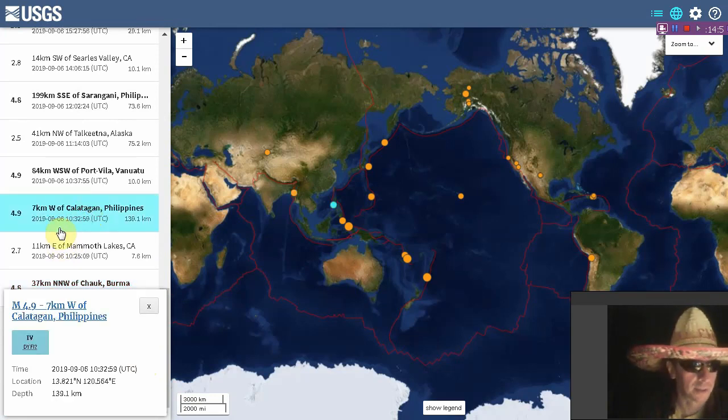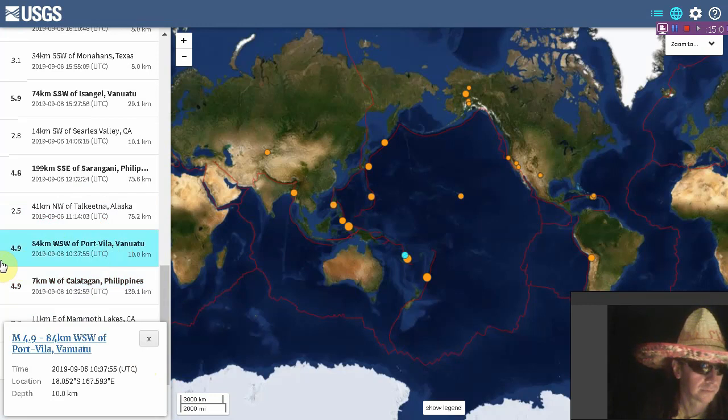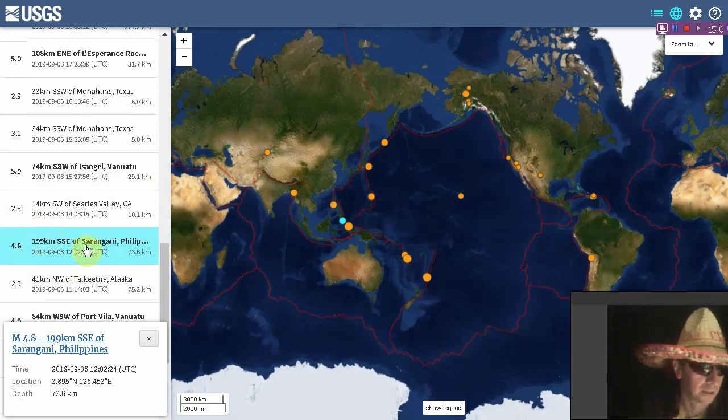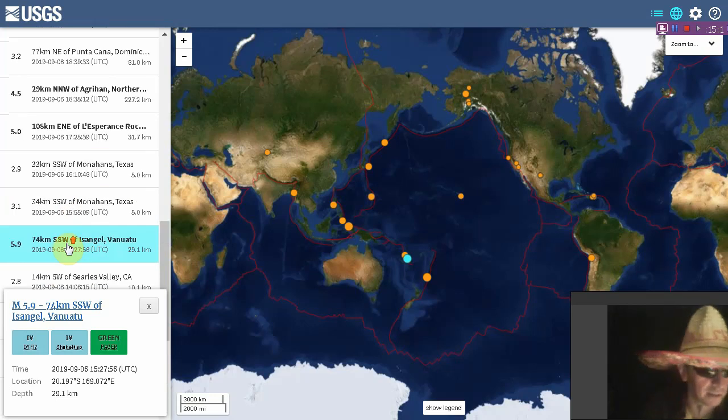And going down the list, we see a 4.9 in the Philippines. That one's at 140 kilometers depth, heads up Philippines. 4.9 at Vanuatu, 4.8 at the Philippines. That one a little shallower, 73.6 kilometers depth. Here's a 5.9 at Vanuatu. I think that might be the largest one we've had in a while there.